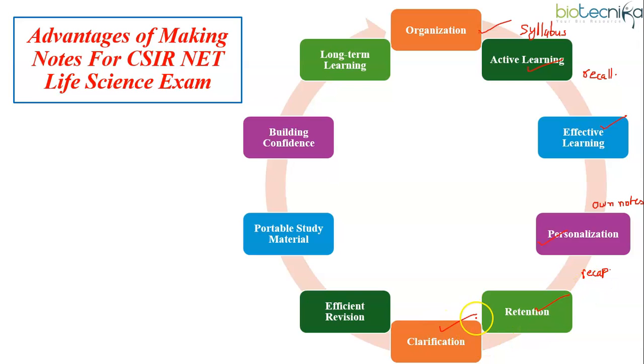Sixth, clarification. While making notes, you may encounter concepts or topics that you don't fully understand. This prompts you to delve deeper into those areas, leading to a clearer understanding of the subject matter.